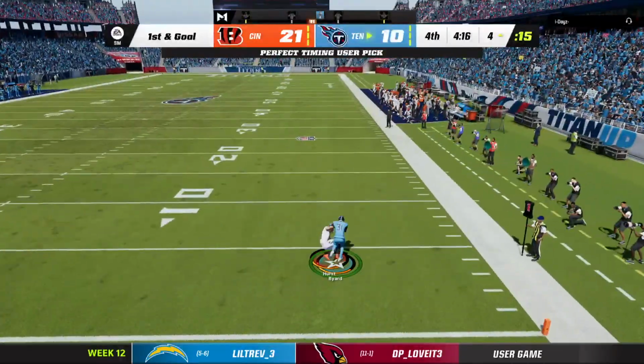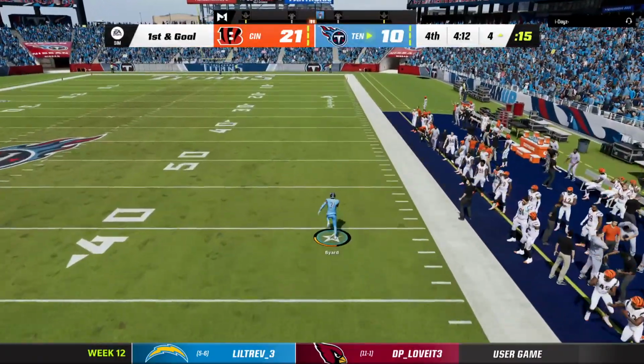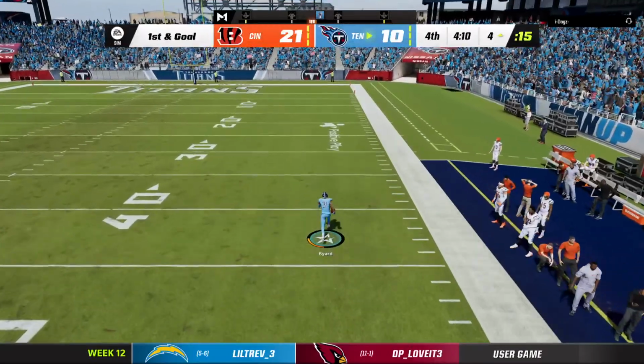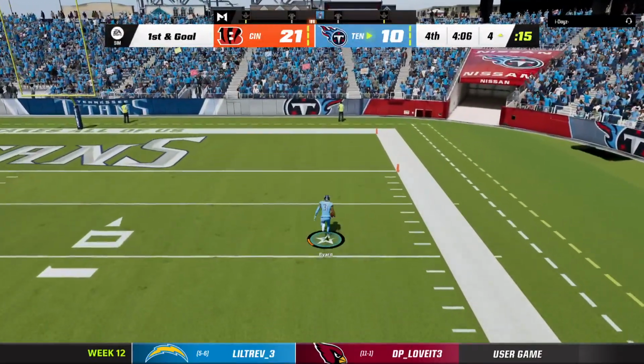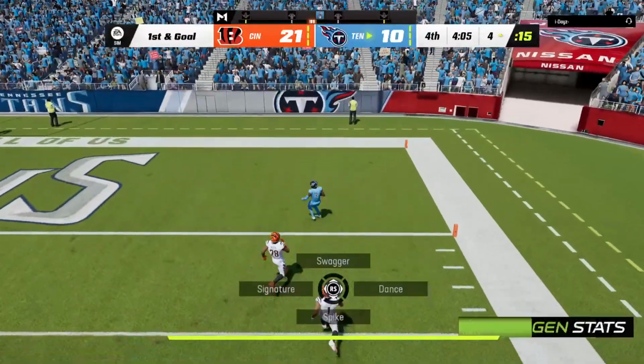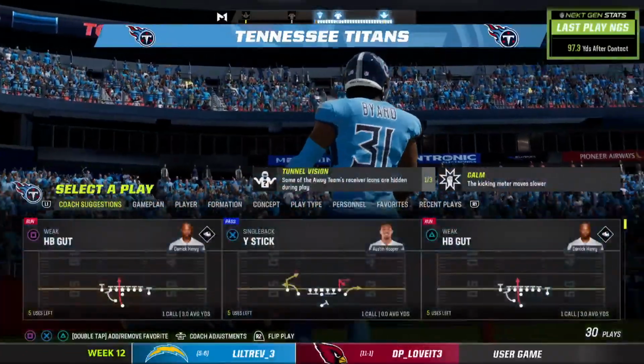And intercepted. Maybe the turning point they need. Picked by Kevin Byard. He's at the 50. 30. The 20. 10. And he will take this one home. It's a touchdown.